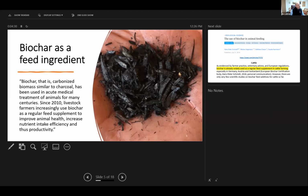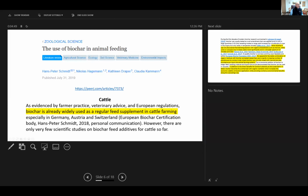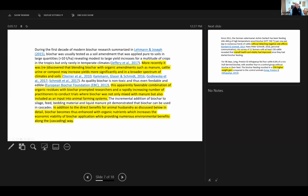Biochar, that is carbonized biomass similar to charcoal, has been used in acute medical treatment of animals for many centuries. Since 2010, livestock farmers increasingly use biochar as a regular feed supplement to improve animal health, increase nutrient intake, and thus productivity. And Kathleen was one of the authors of this paper that I reference quite often, where, as evidenced by farmer practice, veterinary advice, and European regulations, biochar is already widely used as a regular feed supplement in cattle farming, especially in Germany, Austria and Switzerland. So it's proven in the European countries and has been used for a long time.